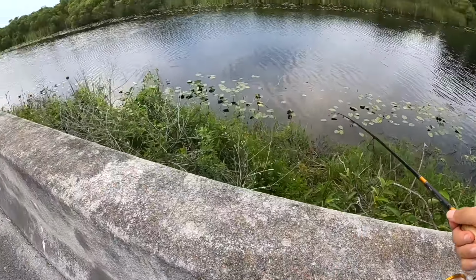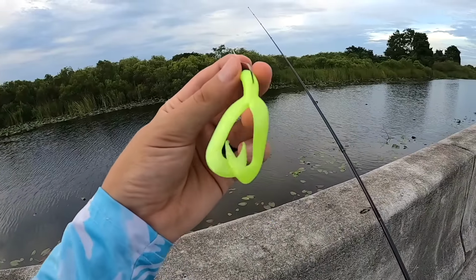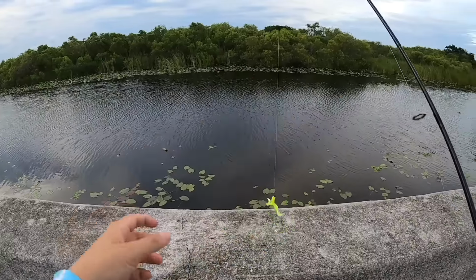All right, hold on. I'll be back in a second. This is a predicament. All right, gator's still here. While there's still a lot of daylight, let's see what else we can catch. I don't know the actual name of this lure. What should we call this? I don't know. Let me know down in the comments.